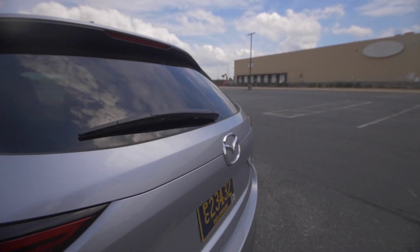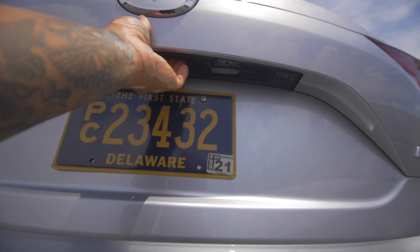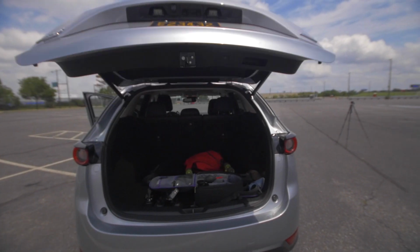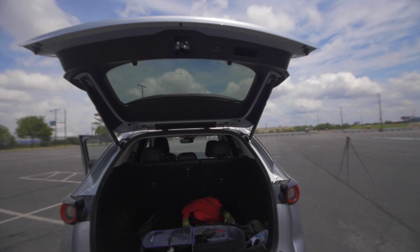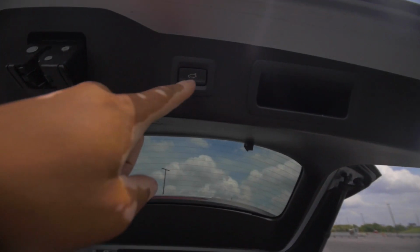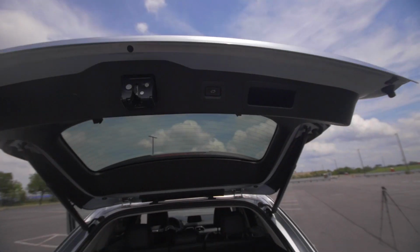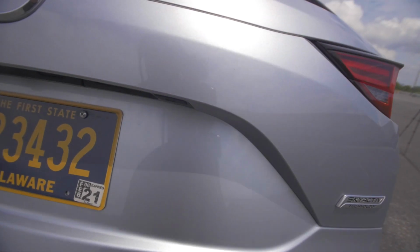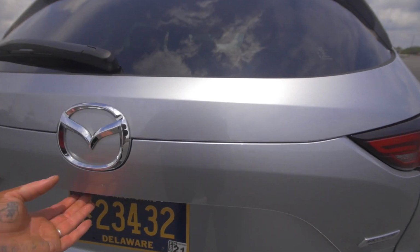Let's take a look at the trunk. So in order to pop the trunk, there's a button right here. You press the button and it automatically goes up. And then if you want to close it, you can close it manually, but you're gonna feel a little bit of tension. That's because there's a button right here. You can press it and then it automatically closes on its own. And if you want to stop it, don't do that because you'll cut your fingers off.